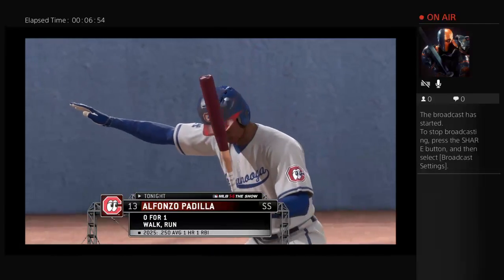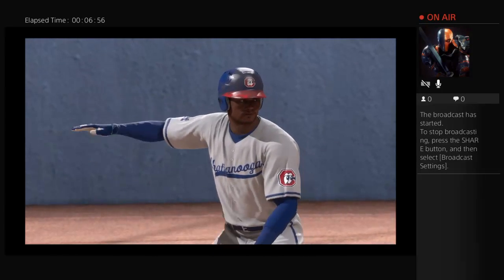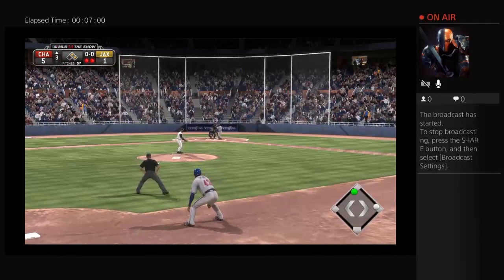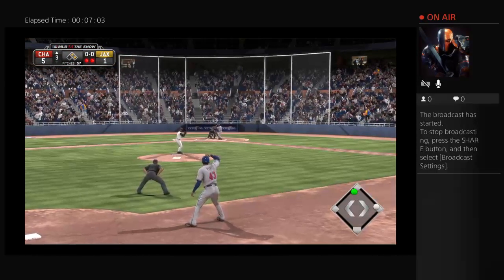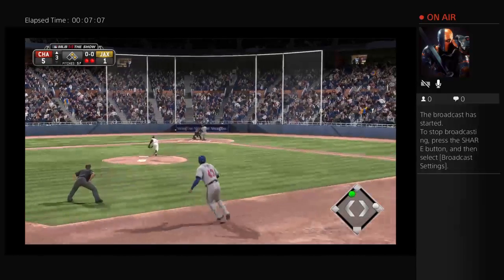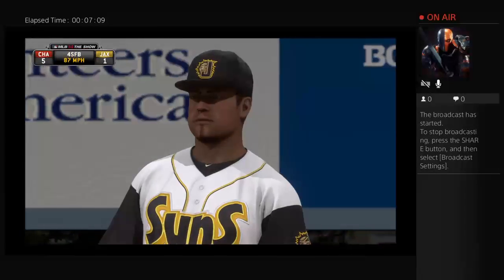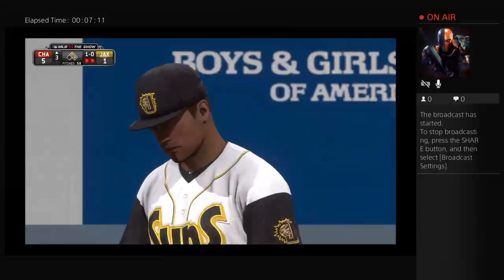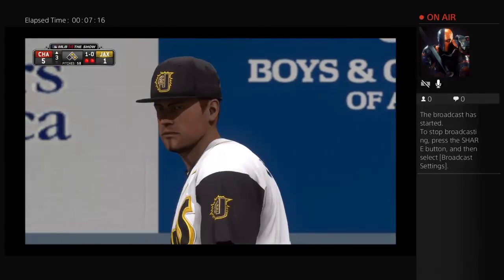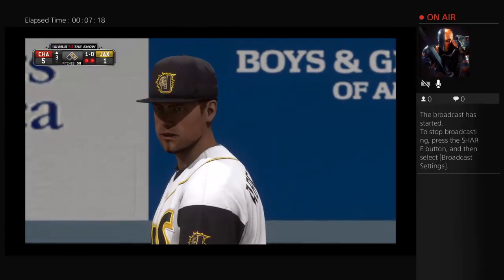Alfonso Padilla will stand in with 2 on and 2 out here in the third. A bit high there. A ball and no strikes. And I think that's been a big part of the problem so far. He just can't locate his fastball, especially in situations where he has to.